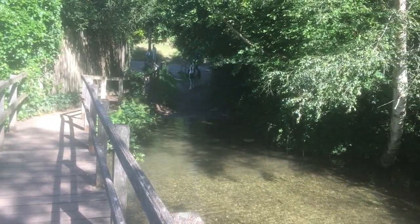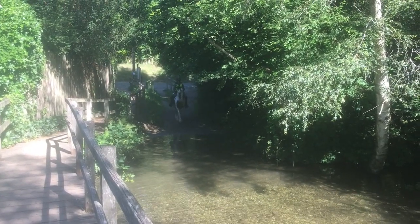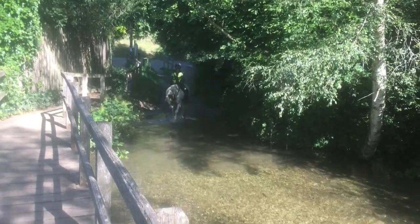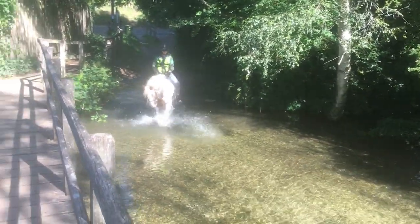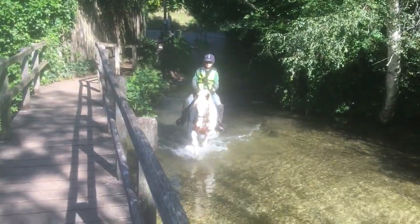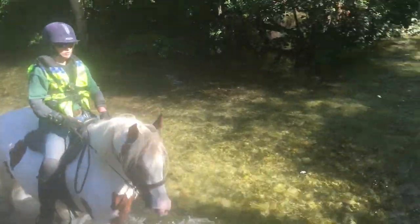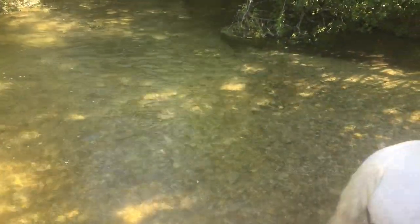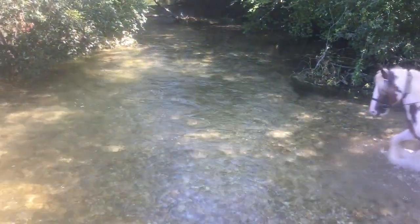So you see this horse now just coming in, this mare. Just walked in lovely, no hesitation. Mind you, it will come in at a gallop or a trot or whatever. Loves the water. She would definitely lay down if you didn't keep her head up. She would bend her knees to go down, especially when she gets in the deep water over there.